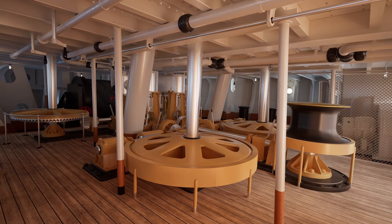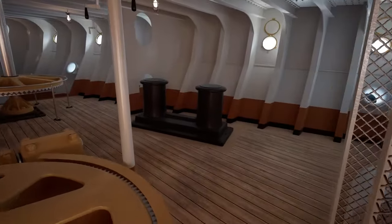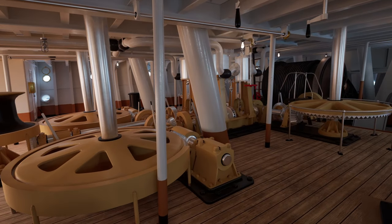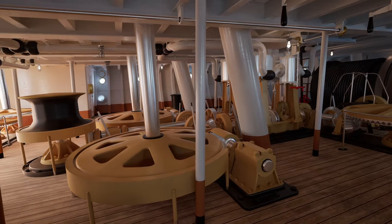She had Olympic, because this is the Olympic class ship. She also had Britannic. Now, during the First World War, Britannic was turned into a hospital ship. The Admiralty partly paid for these style of ships, on the understanding that if war were to break out, they would be used as auxiliary cruisers. So Olympic and Britannic were turned into a troop transport and a hospital ship, respectively.